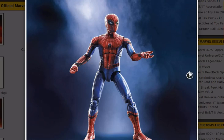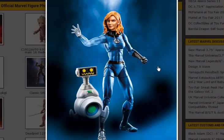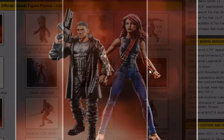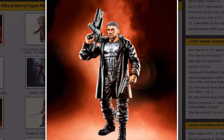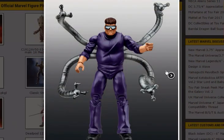Then we have the Spider-Man in a 2-pack that comes with Vulture. That's a 3 3/4-inch 2-pack. Like I said, I've made a separate video talking about the exclusives. Then we have Punisher looking fantastic as well. He's going to come with a pistol and a larger weapon. His articulation looks to be quite nice and a good, standard Marvel Legends articulation. Again, I've talked about them before.